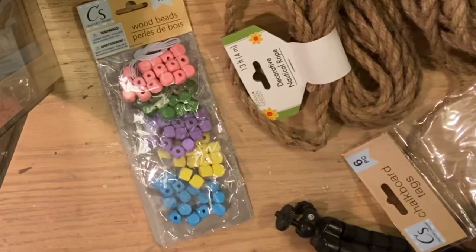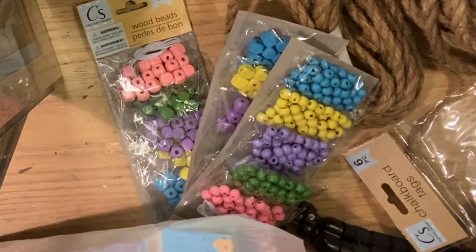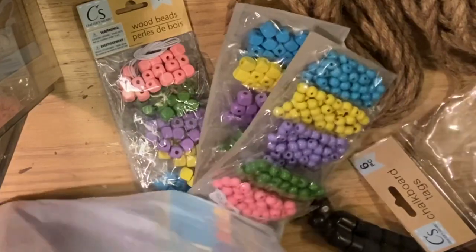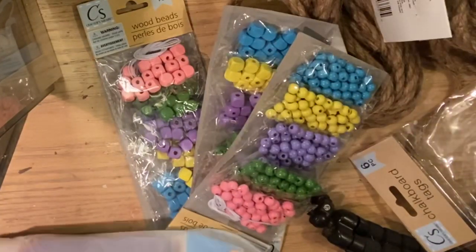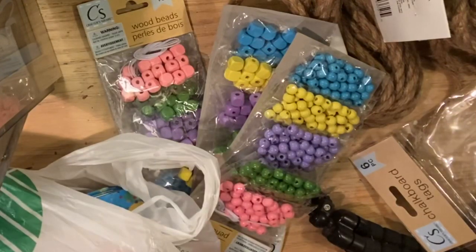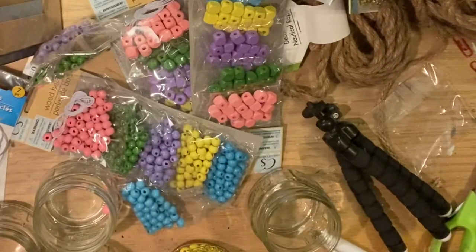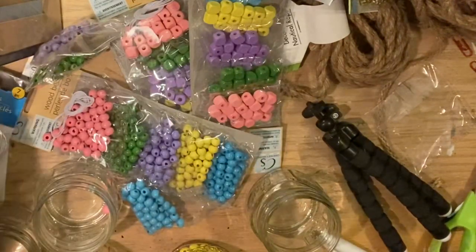So for this last part of this project for tonight, I'm going to show you how I deal with all of these little wooden beads. I know some people were able to find these just from the comments when I hauled them. Some people have never seen them at all. But they're basically little wooden beads painted in pastel type colors.